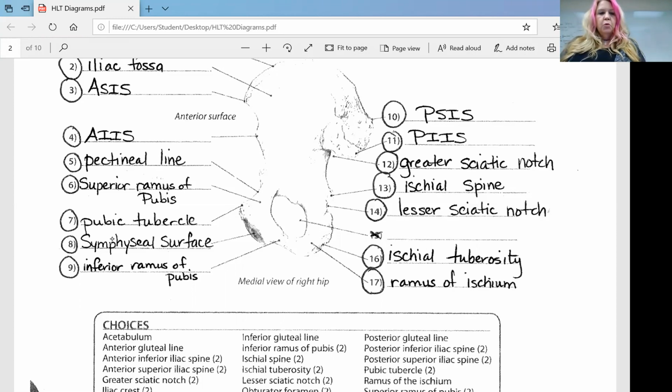So we have the pubic tubercle above that symphyseal surface. Then we have the symphyseal surface, and we have the inferior ramus of the pubis. So just remember the ramus, superior and inferior, is right around that symphyseal surface. It's kind of that flat space where that pubic symphysis is, where those bones come together. Remember, it's like a facet that meets another bone. 10, PSIS, posterior superior iliac spine. 11, PIIS, posterior inferior iliac spine. 12, your greater sciatic notch.